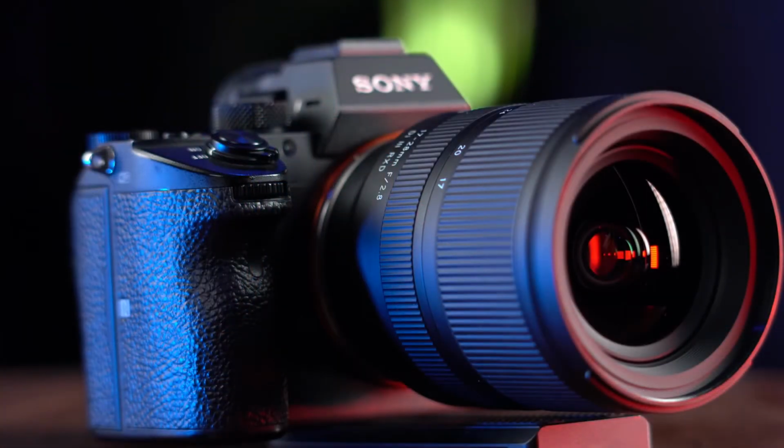DxOMark, a third-party company known for unbiased camera testing, calls it an excellent low-light performer. The camera scores high for more than low noise at high ISO. As a mirrorless camera, it is lighter than many DSLRs and also has a silent shutter mode. Photographers can find more resolution with the Sony A7R III. But the A7 III strikes an excellent balance between features and price.